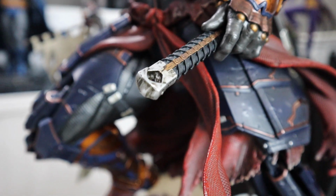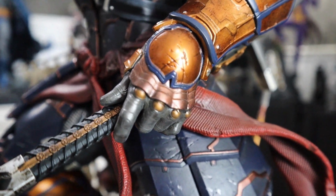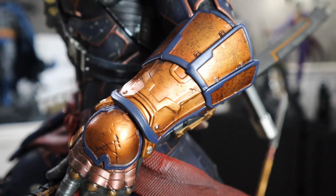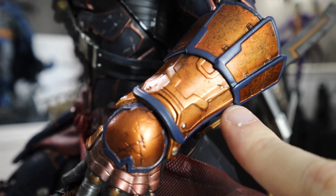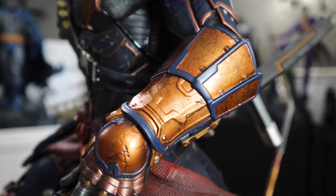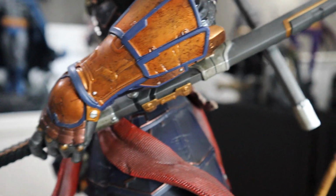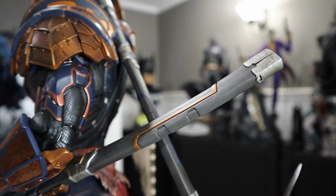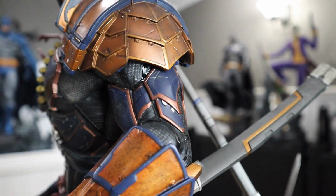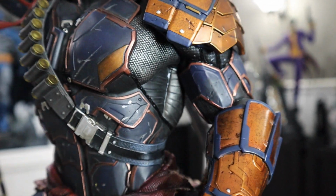Let's look at the sword here, really cool. Of course the hands, more armor, again that great copper. I mean, look at the level of detail here. You got the lines there. I mean, it's not just flat. There's so much going on with it. It's really impressive. And then of course you have the sword still sheathed, which is great. Again, you have that blue color continue with the copper, that orange.